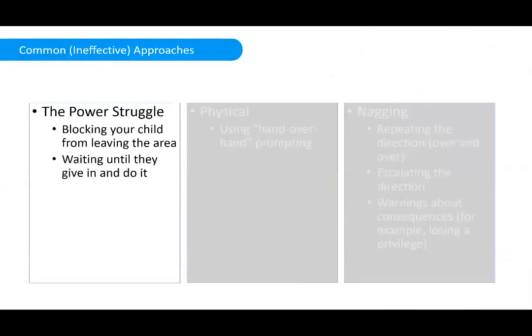The first of those ineffective approaches that I want to talk about today is the power struggle. This may involve blocking your child from leaving the area, or waiting until they give in and do it, or waiting until you give in and do it. I'd like to give you an example from my own life of a power struggle and a time when I didn't actually handle it very well.